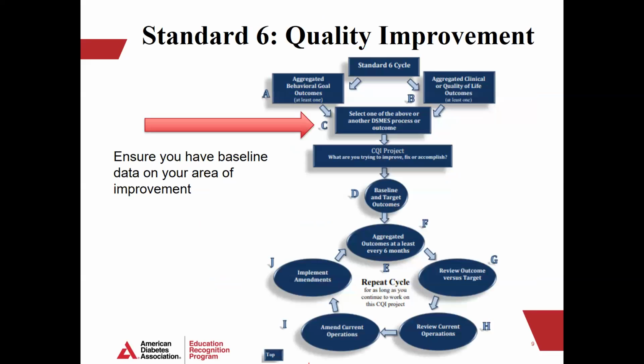We can't talk quality improvement without having the QI cycle here. Again, this is in your QC guide. But it's really important to start with the question, what are you trying to improve? This should not be something that you just check the box to get it done.